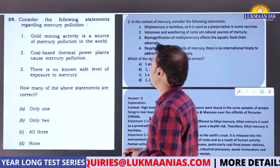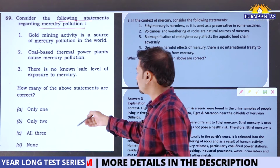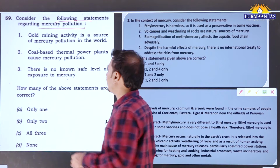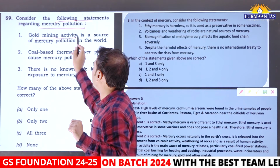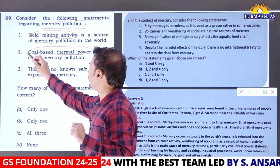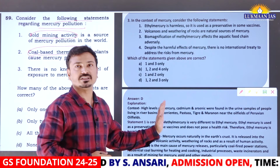How? Let's understand that. You can see that these statements are regarding mercury pollution. This was a prelims question this year, and the sources of, let's say, mercury pollution are given: gold mining activity, coal based thermal power plants. These sources are mentioned. Now look at this explanation of this MCQ.